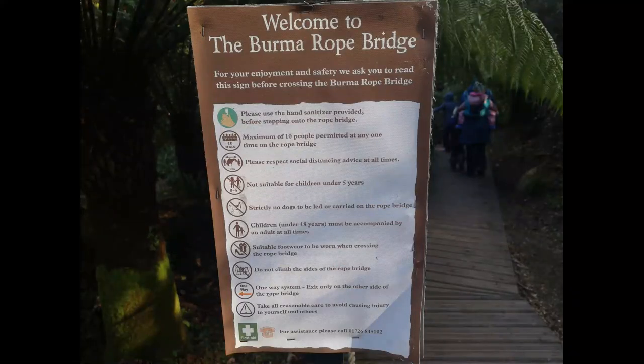So here we are, start off the famous rope bridge. Should get some good footage. Please abide by the guidelines. And here they are. So feel free to pause and have a quick read. Most of it's common sense, but we all know where that can go wrong.